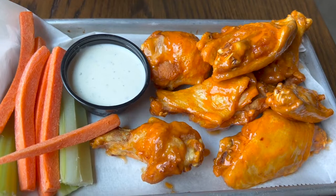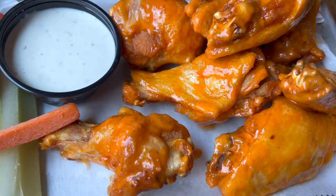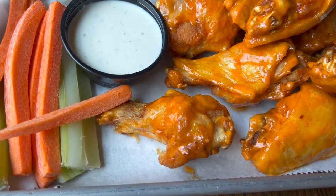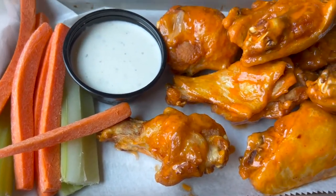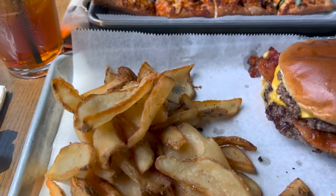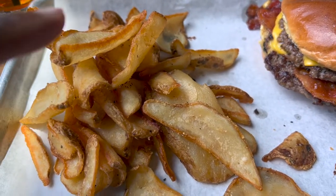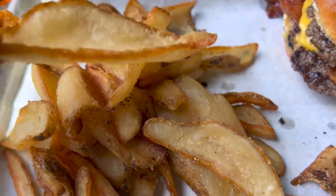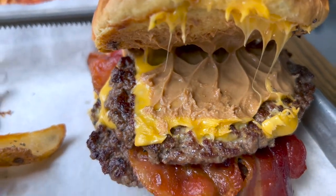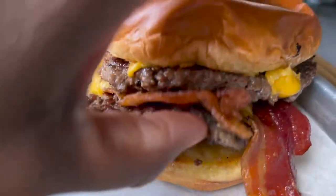What is this called? Some type of... What kind of chicken wing? All I know is edible. Some type of sweet and spicy chicken wing. Oh. Okay, so I got the fries. This their fries. Then look at the peanut butter. It's actually peanut butter on here. It's some kind of, I don't know what that is.